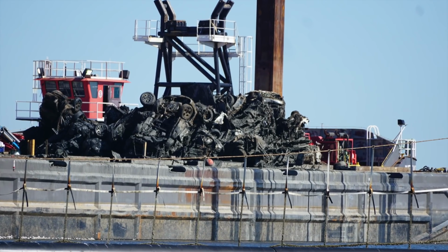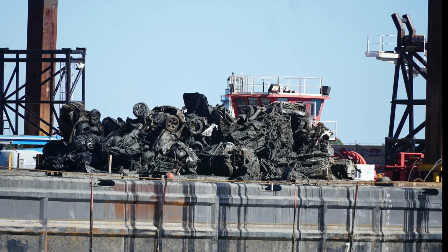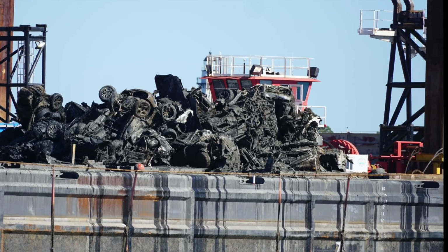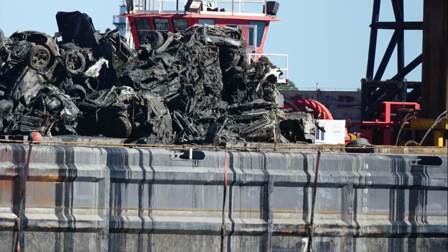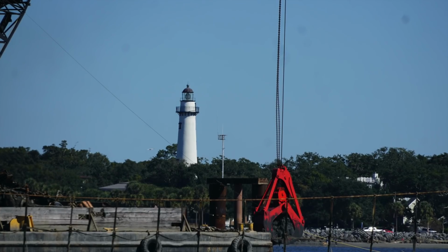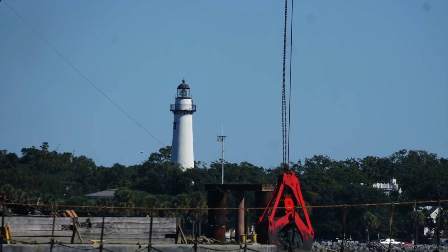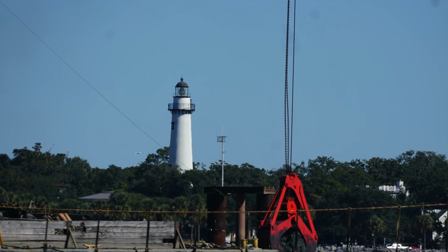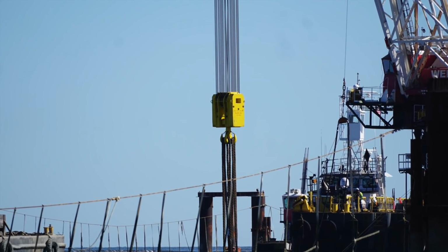That looks like bad product running off of the side of the deck barge. That does not look good, and hopefully they'll be able to get something done, maybe bring in another barge to put this material in. Well, that looks like oil running off that barge to us, and we're at a distance, but that's what it appears to be.